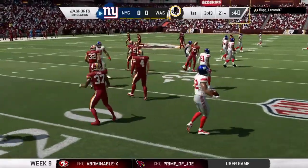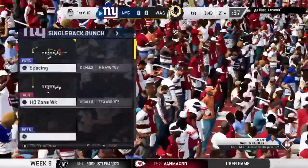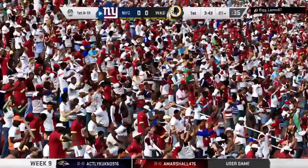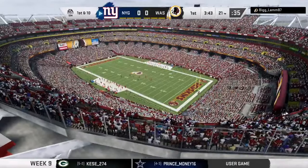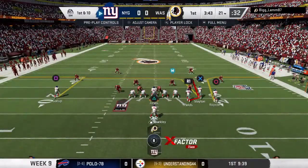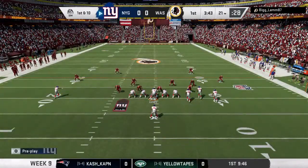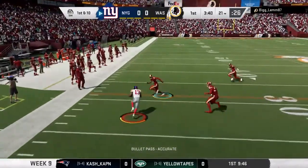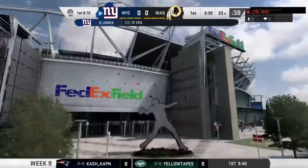Good coverage there, an even 50-yard punt. Leads to a return of 5. And it'll be Giant football, 1st and 10. Here we go. Jones and the Giants now with a 1st and 10 at their own 21. Now Jones, got an open man. It's Michael Gallup. First down for the Giants as they pick up 12.